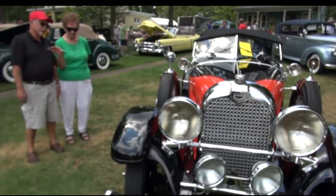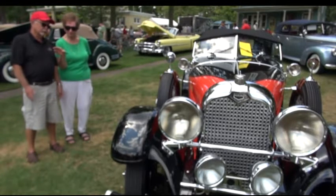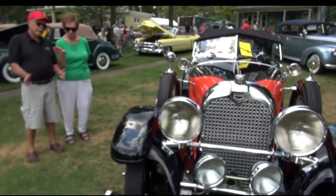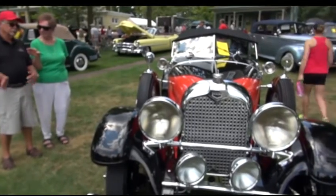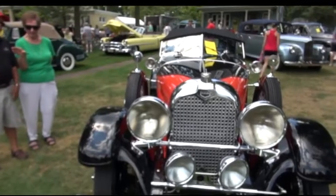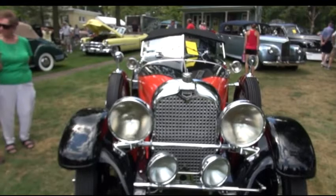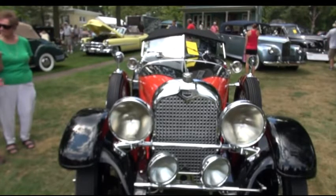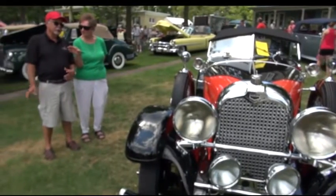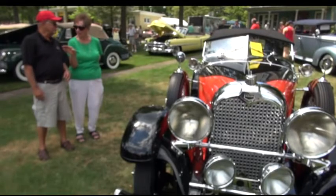It also has pilot ray lights. Pilot ray lights are lights that are below the headlights, and they turn with the wheels. So as you're making a turn, these headlights will kind of show your path. We show the car a lot, and some of the younger people come up and say, my dad has a Lexus, or an Audi, and we have headlights that do the very same thing. But this was 1928.